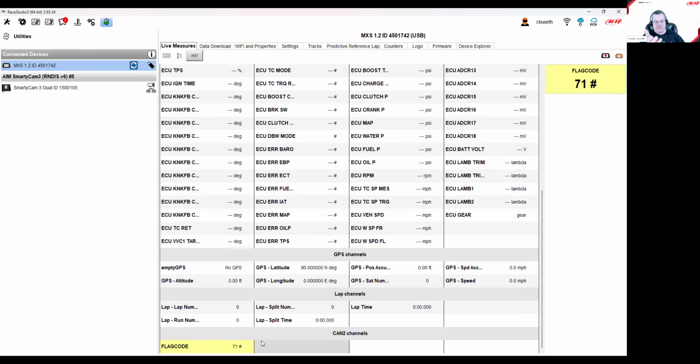Also, sometimes people don't realize this if they're fairly new to our software. When you get into this live measures area, you can click on any of those channels and put it up into the upper right corner there, highlighted in yellow. Absolutely. It makes it a little easier to see on the computer when you're sitting in the race car or something. I'm physically sending this channel across the CAN bus, so I'm not forcing it.